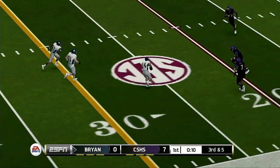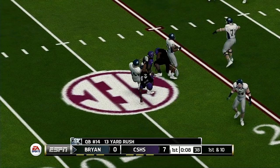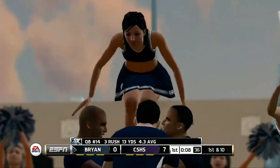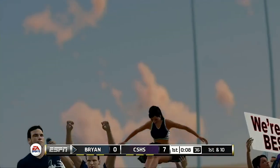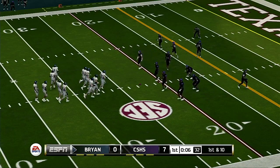He scrambles. And that'll give him another first down. Excellent job there, Brad, of running the football. That was good execution by this offense. And this is the 8th play of the drive.